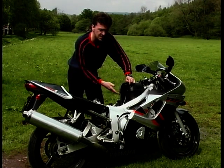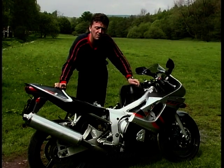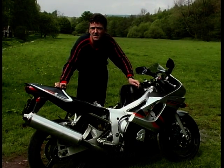Now this is an R6, it's got carburetors. Maybe you've got a fuel injected bike. Well, don't be put off, because there will be somewhere that you can fit it.